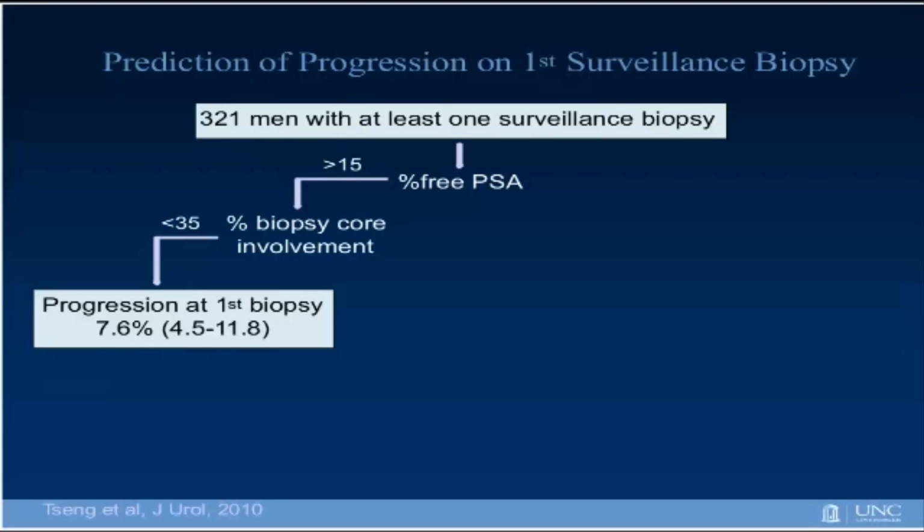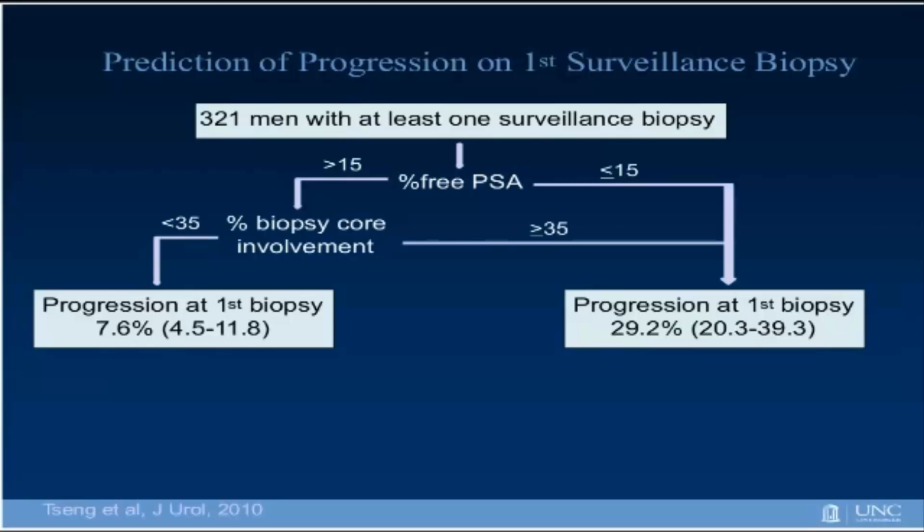And looking at the free PSA and biopsy core involvement, those men who had a relatively higher free PSA, and free PSA is an adjunct to PSA testing that at low percentages actually is associated with a higher likelihood of prostate cancer diagnosis in the screening setting, though this study looked at it in a population of men who were diagnosed. A higher free PSA and a lower percentage of biopsy core involvement had a relatively low risk of progression at that first biopsy, 7.6%. In contrast, the opposite group of men, those who had a low free PSA and a relatively higher biopsy core involvement, had about a 29% risk of progression at that first biopsy.